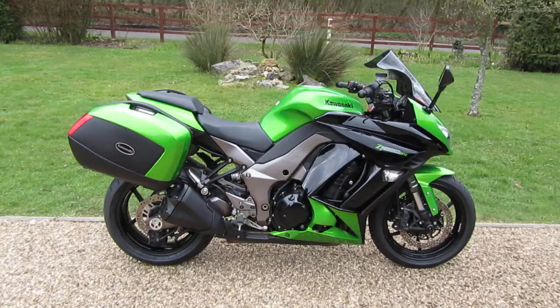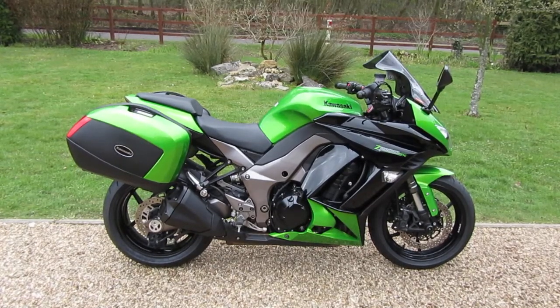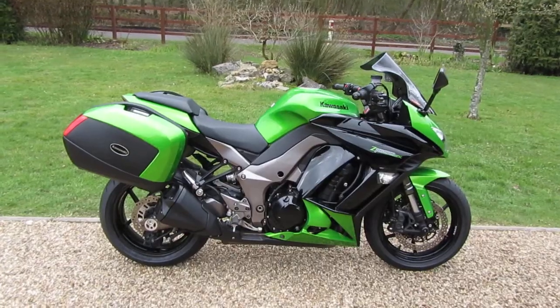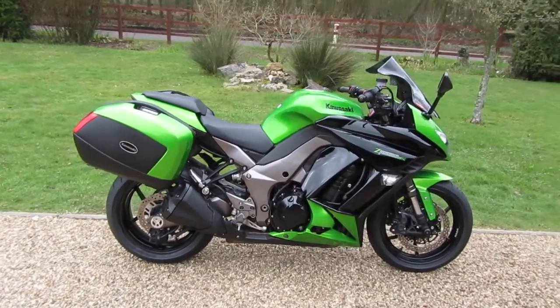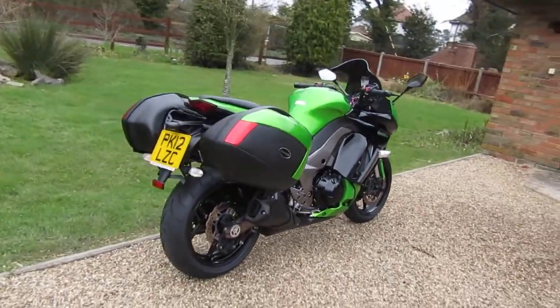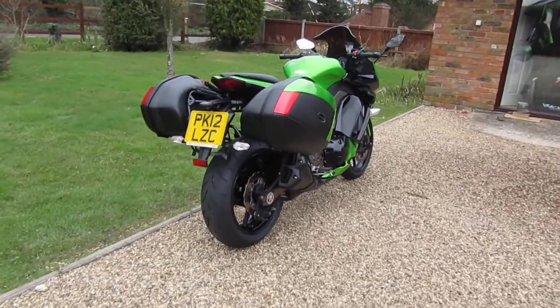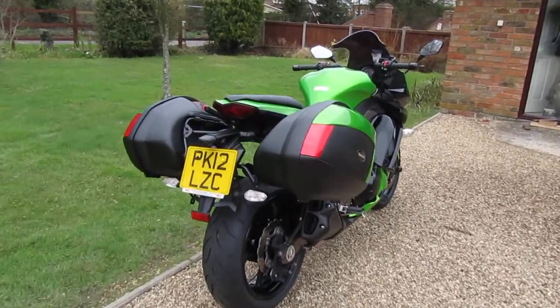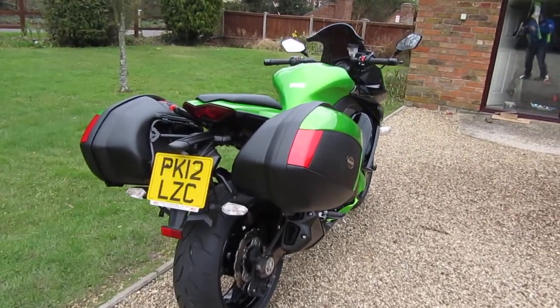Pleased to be able to show you today this rather lovely looking Kawasaki Z1000 SX Tourer. This particular bike benefits from just one owner from new, and if I move around to the back you'll see that she's a 2012 12 plated bike. As I say, just 2,700 miles from a single owner.